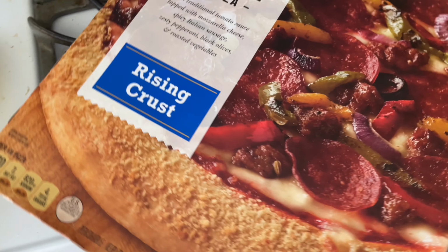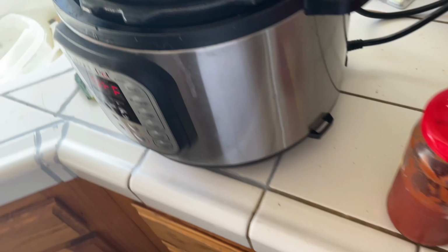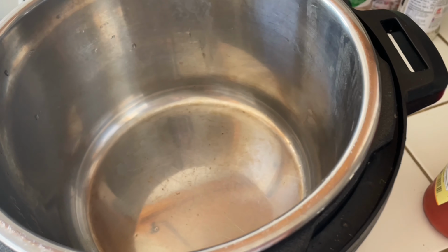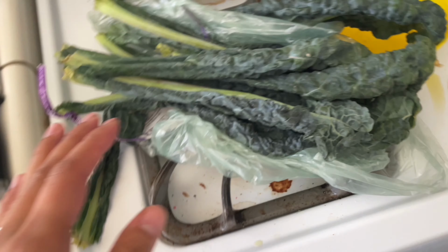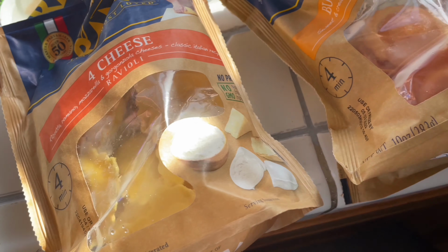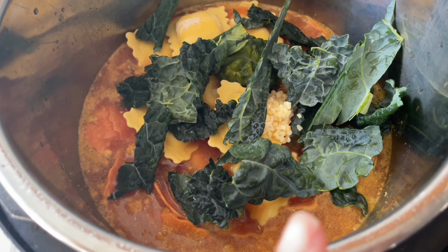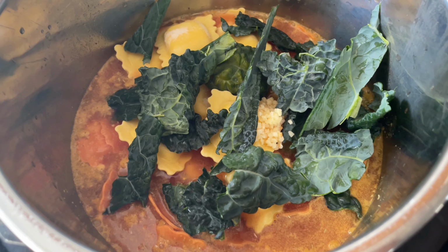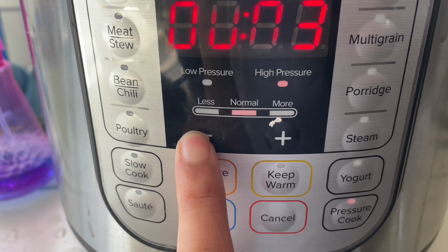So for dinner, I'm going to be making this and some tortellini soup in here. So I'm gonna use some tomato sauce, garlic, some kale because we're out of the spinach, and some Rana pasta. Two should be good. So I put a teaspoon of garlic in there, some kale in there, and I'm going to pressure cook it right now. So it's gonna be for 1 minute.